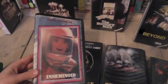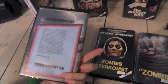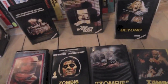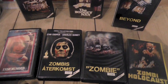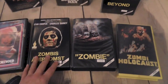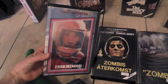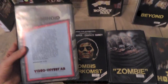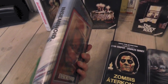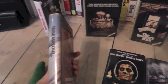One of my favorite pickups would obviously be Inseminoid, which I think is one of those really cult sci-fi movies. You'll notice that the design on this is much different, but this is also from Video Invest, and it's basically just a different design. I think these are their two main case cover styles. Basically like this, which is the old black with yellow logo, and then the alternate version would be this, which has the same background, like a sky and sort of a ski slope or something. It's just weird, like a snowy mountain. And then they just have the pink outlined box, sort of slightly slanted.